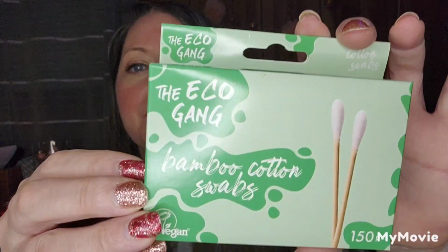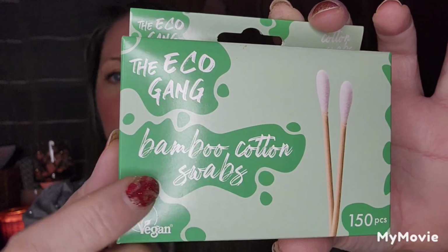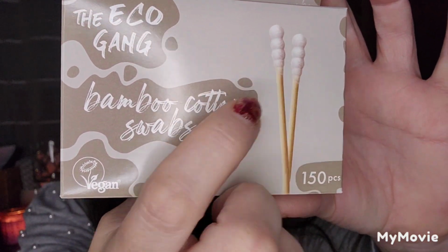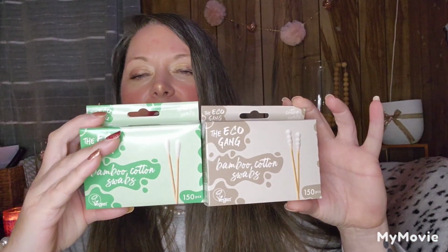Then I found the Eco Gang bamboo cotton swabs, and they're vegan, and you get 150 pieces, and there are two different kinds. Boy, my hair is getting on my nerves. You have the regular cotton swabs that look like this in the green packaging, 150. And then you have the brown packaging, 150, but they look like this. They look like they're wound around. I thought that was pretty cool, so I picked up a couple packages of each.